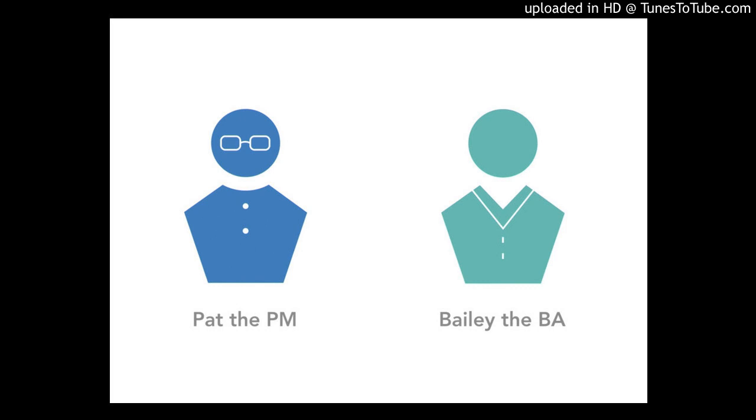Here, the intent of the requirements is to be the focus. Pat and Bailey provide the delivery team context of what the user's reason for using the system and features are. Pat and Bailey want the team to see the bigger picture of the user journey and goals, and the developers want and need this too.